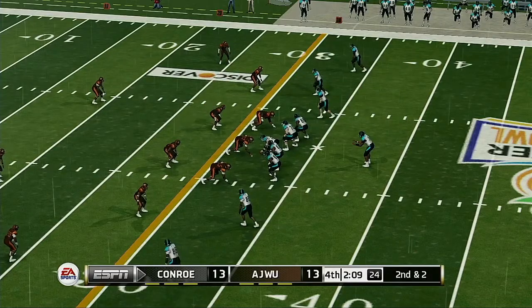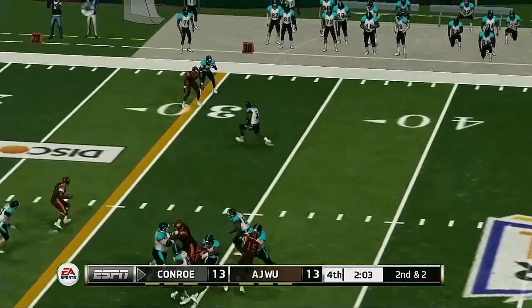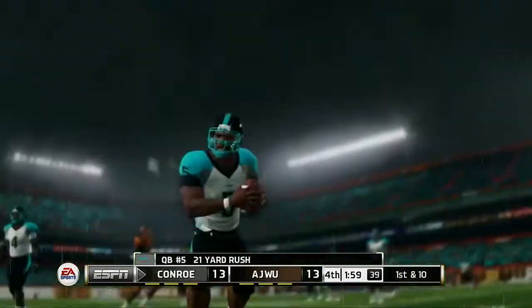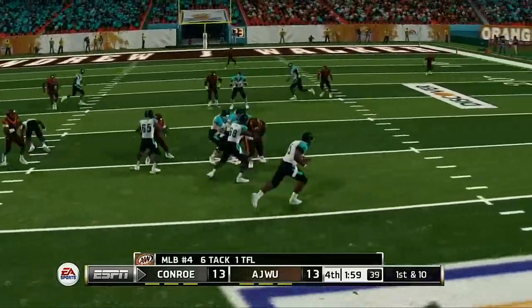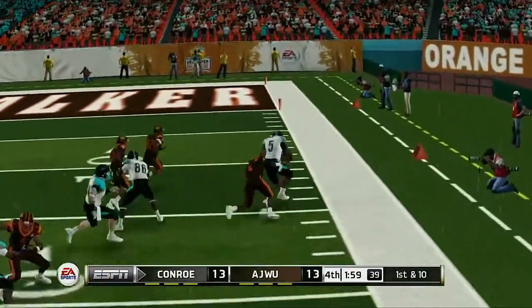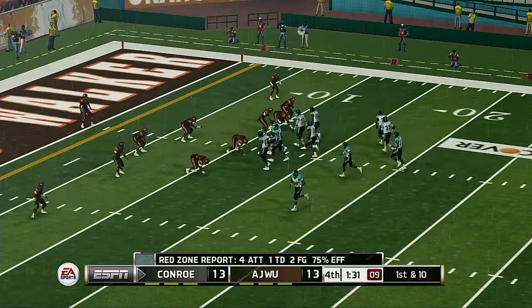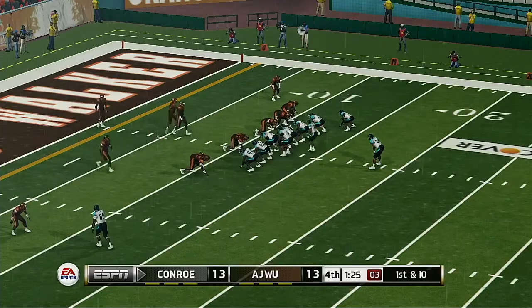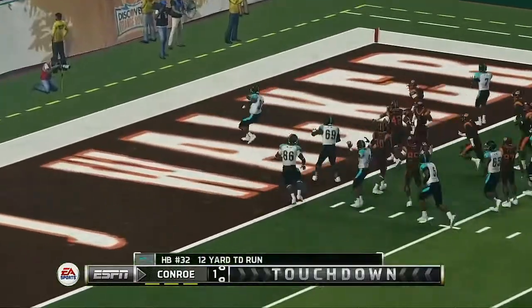Just over 2 minutes in the game. Now he tries to buy some time. He's at the 20. Tackle made right around the 12-yard line. From the 12-yard line, first down. And they're in. Touchdown.